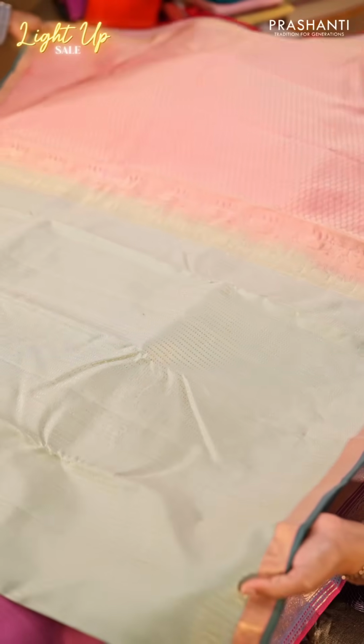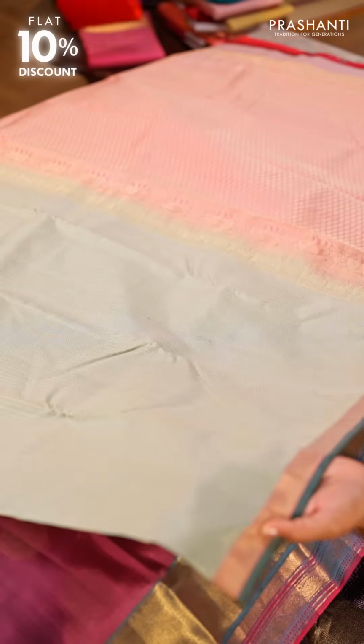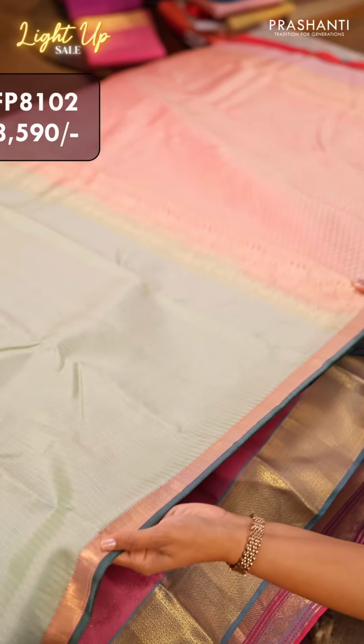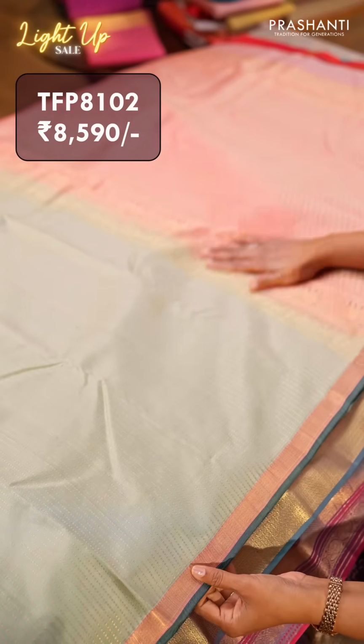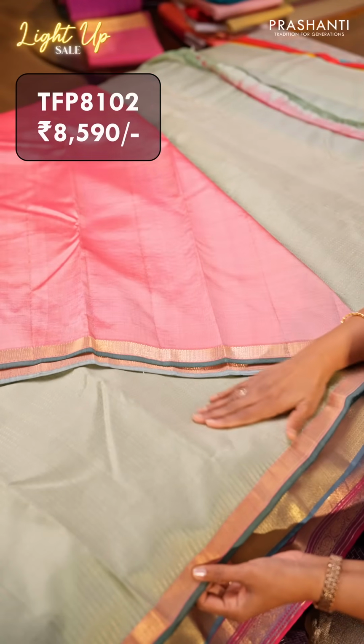Pastel green with subtle pink, a very rich sari with vertical zari woven pattern, small zari woven border with a contrast piping, a rich dual tone of pink pallu and a matching blouse in dual tone of pink.